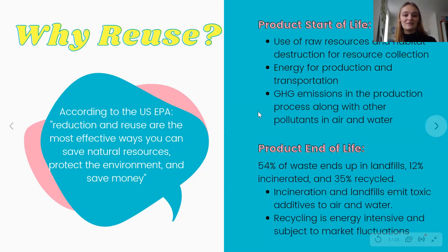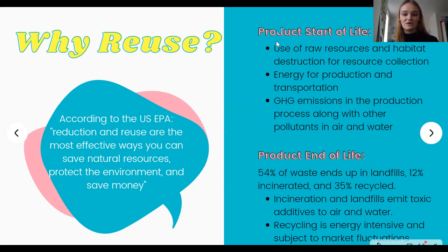All right, so starting with why reuse, as I'm sure most of you know, there are a lot of environmental benefits to reuse. According to the US EPA, reduction and reuse are the most effective ways to save natural resources, protect the environment, and save money. As you can see, there are listed a lot of the environmental impacts in terms of resource use, greenhouse gas emissions, both in product start of life and product end of life. Recycling is always a good option for the environment, but even that can be very resource and energy intensive. So upcycling and reuse are probably the best first step if you're looking to be environmentally friendly.